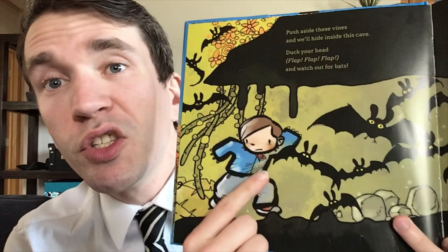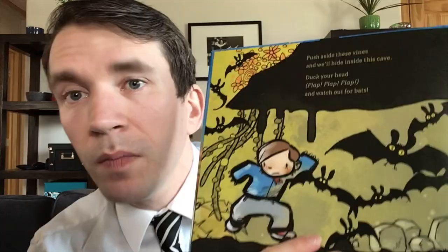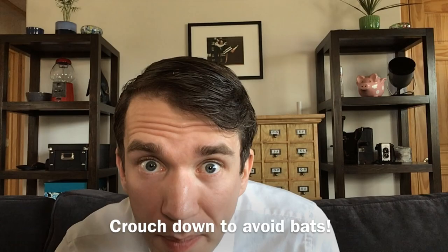So let's push aside these vines and we'll hide inside this cave. Everybody push aside some vines like this. Good job. Now duck your head and watch out for bats. Everybody duck your head like this. Watch out for bats because bats are going to be flying around. Here's my bat special effect. Ooh, it's so realistic.